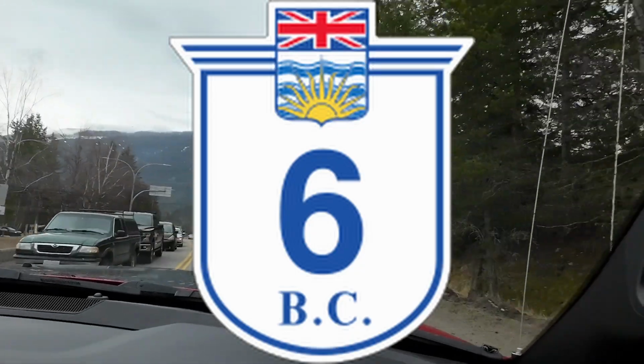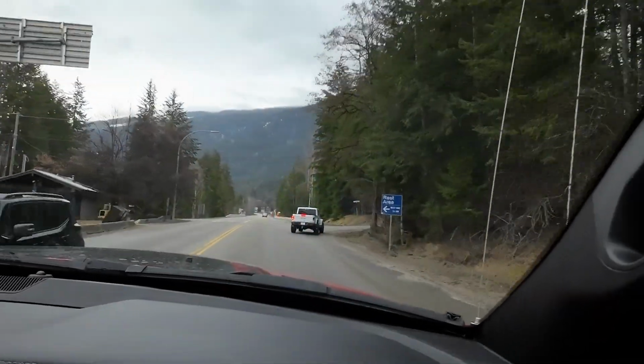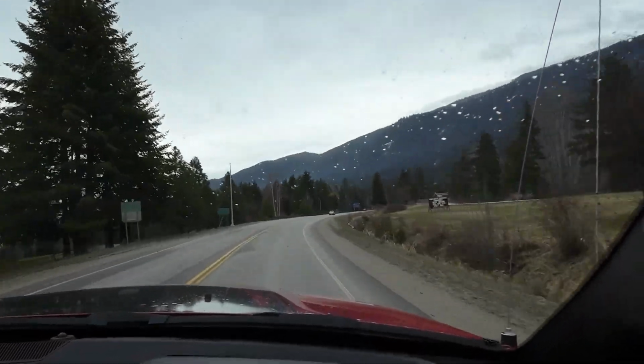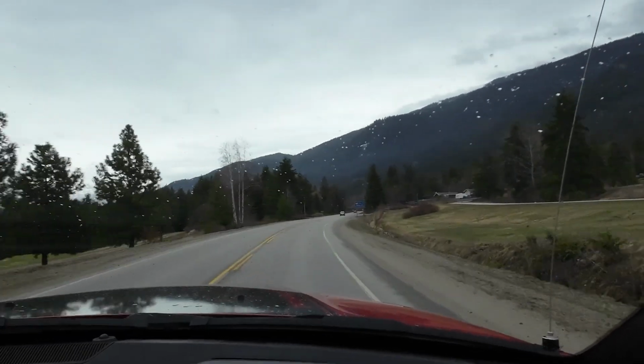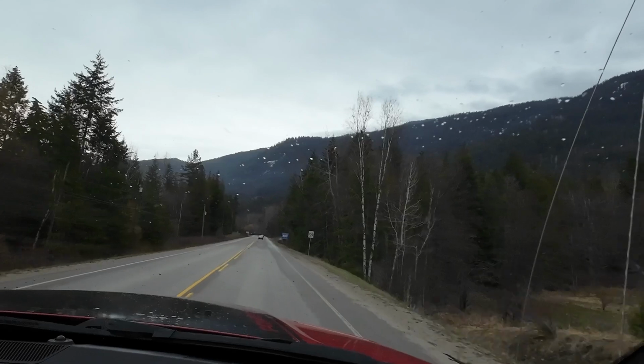Okay, so we just passed over on the cable ferry. We're now at Bachweir, as they call it. Just another ferry landing, basically. So coming up this road now, going to Nakusp, there's all kinds of ferry landings along the beach.